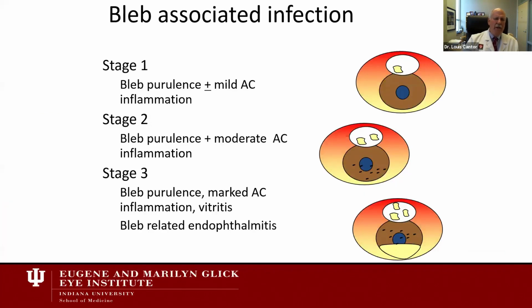I sort of grade these. Stage 1 would be where it's just a localized bleb infection with not a lot of spread internally. Stage 2 is where we're having some anterior chamber reaction. And stage 3 is where there's a hypopyon and vitreous involvement and a full endophthalmitis. Stage 1 and 2 we can often treat with aggressive antibiotic therapy.